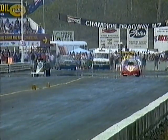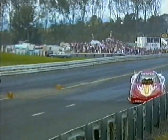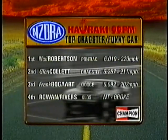Well, it is a very close finish, and as you can see, Neil Robertson by half track there, he is in front, but what a lot of work to do. He's all over the track, he comes very close, he does touch, but he's beyond the finish line, so it's a legit race. He gets the win in the fastest side-by-side alcohol pass in New Zealand. Robertson 6:01, 2:20. Collett 6:257, 2:11.